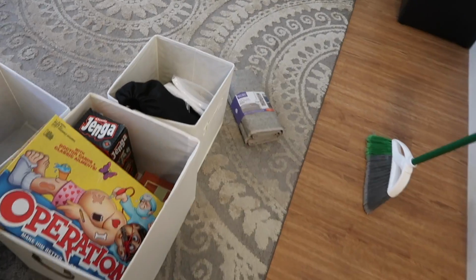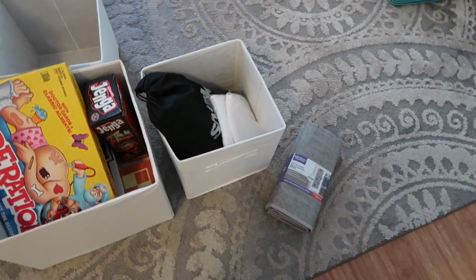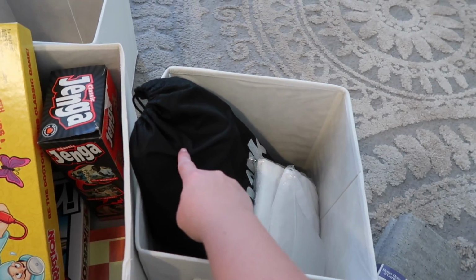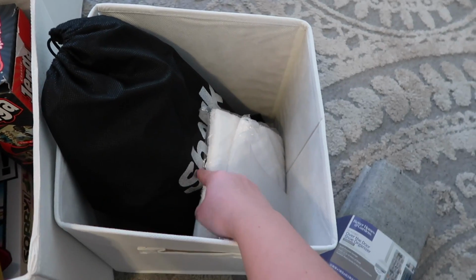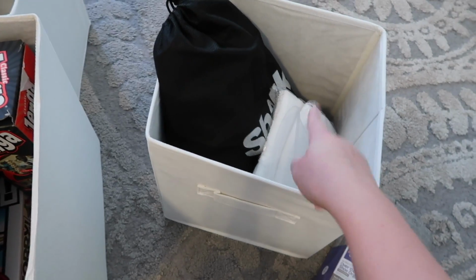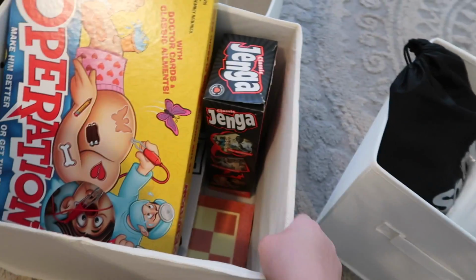Okay, so I didn't have as much stuff as I thought I would to organize, so that I'm gonna use for my shoes still. And here I put all my vacuum attachments and then my extra pad for my steam mop and the little cup to fill it up with water. And then the other one I just used on my steam mop, so that one I'm going to wash.